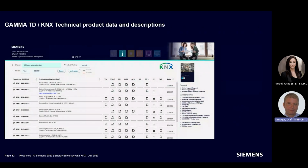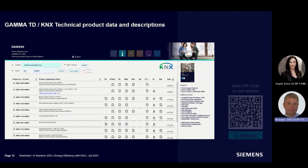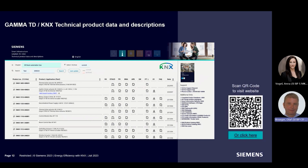For commissioning with the ETS configuration software, the ETS database entry and an application program description describing the functions, the parameter settings, and the communication objects are required for the corresponding devices. At the same time, technical information is required for installation, assembly, and wiring. These documents can be found for each product in the Siemens Gamma product database. You can start the Gamma product database with the following QR code.